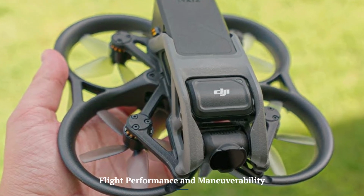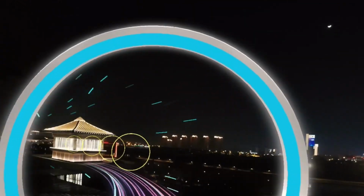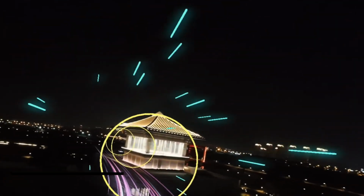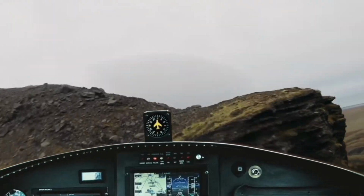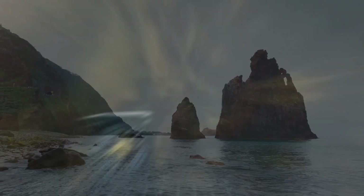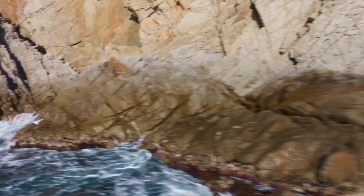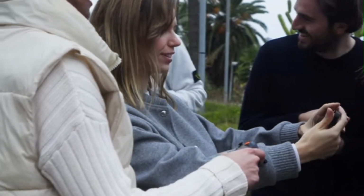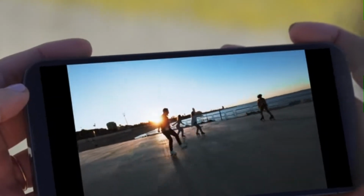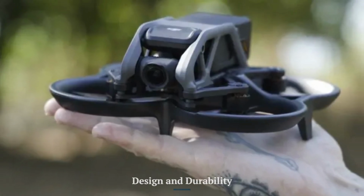Flight performance and maneuverability. DJI Avata 3. The Avata 3 boasts more powerful motors and an upgraded propulsion system, delivering enhanced stability, speed, and control. Its higher top speed and improved responsiveness make it even more agile than the Avata 2, making it an ideal choice for freestyle flying. With an extended flight time of up to 22 minutes, pilots can enjoy longer, uninterrupted flights with fewer battery swaps.